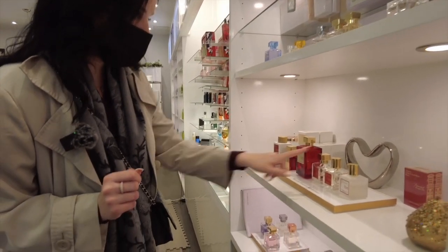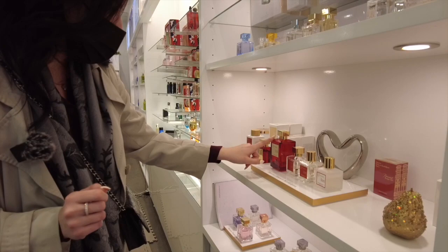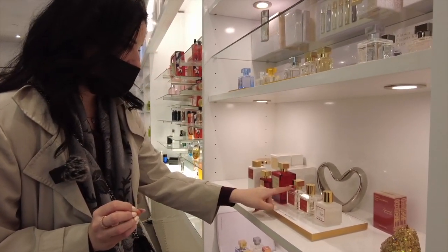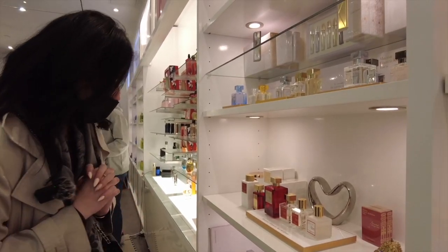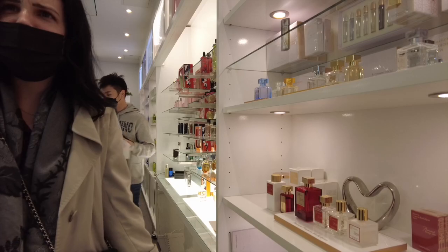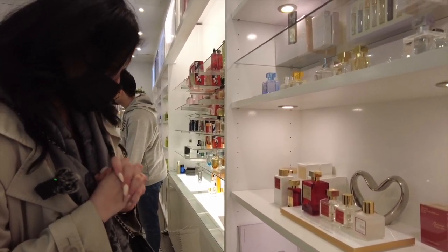Oh, this is body oil. Hair mist, and this is the extrait de parfum, which is very, very strong. And then just the eau de parfum, which is like you don't need more than that. Yeah, incredible fragrance, iconic, right? And we have it in Halifax. I know, I can't believe it. We finally have it. I'm so happy you brought me here.